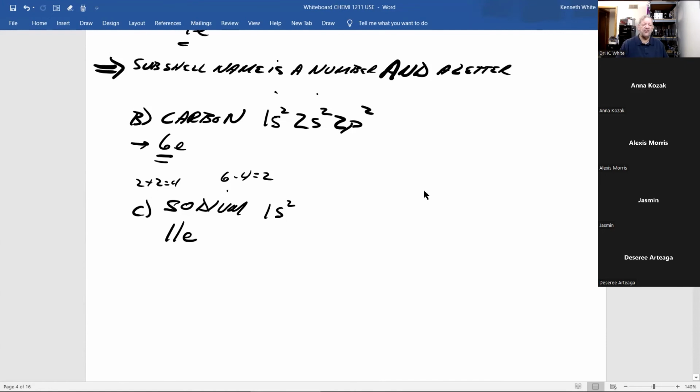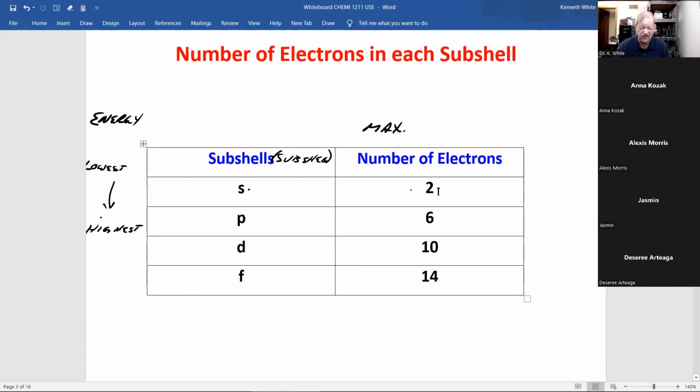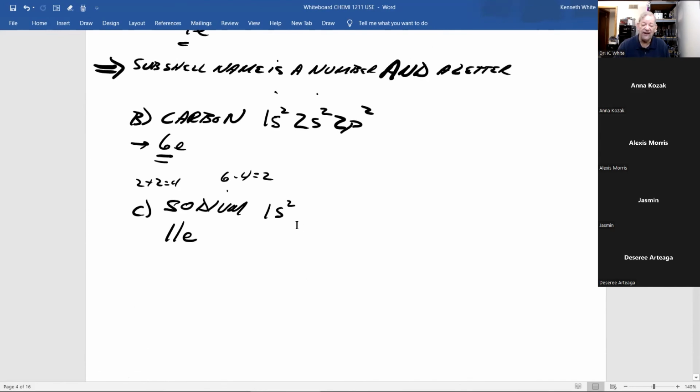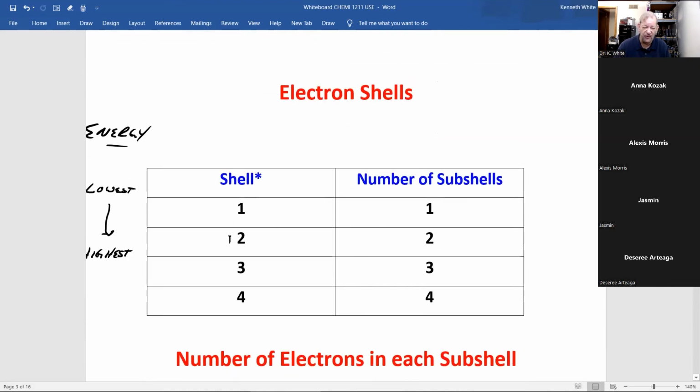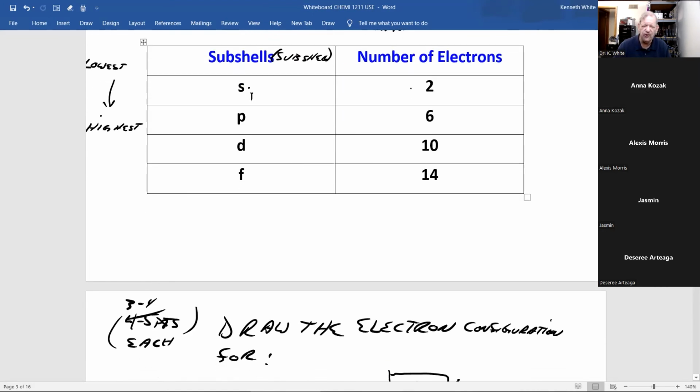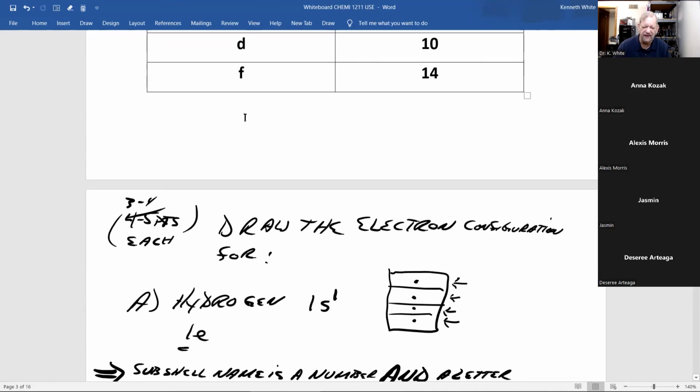Now, how many subshells does shell 1 have? 1. And that's 1s. How many electrons can I put in there? 2. It's full. So I can't put any more electrons. There are no more subshells. So now I have to go to the next lowest energy shell, which if 1 is filled, I go down to the next lowest energy. That's 2. And 2 has 2 subshells, 2s and 2p.